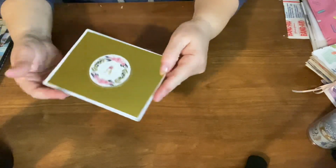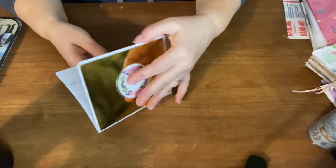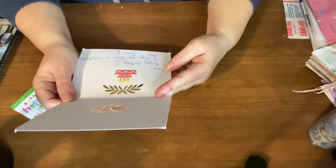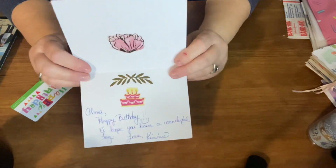So this is a card she made. It's a really pretty card. Thank you, Cammie. I really appreciate you. Oh, she sent me a gift card too. Thank you so much. And the inside says, Alma, happy birthday. I hope you have a wonderful day. Love, Cammie. She is so sweet.